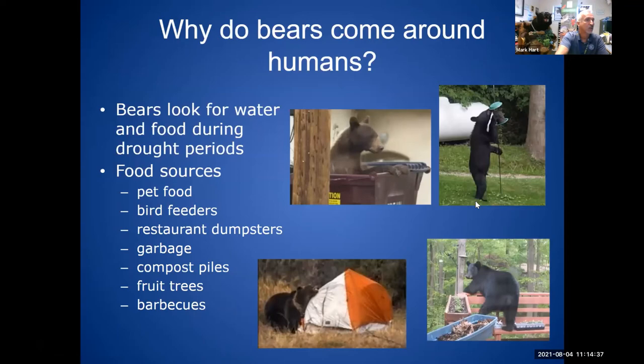Where we see interaction with humans, it's usually because they're stressed for resources. More recently, before we got these monsoon rains, at least in the Tucson area, I don't know about elsewhere in southeast Arizona, we suspect they were getting into places we didn't want them to be because they were looking for water. But they'll easily chow down on pet food if you leave it out.